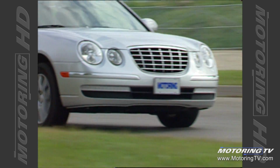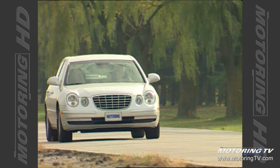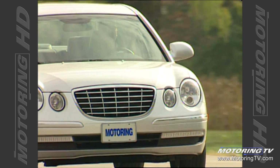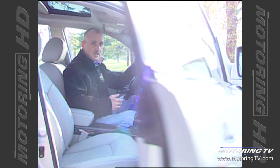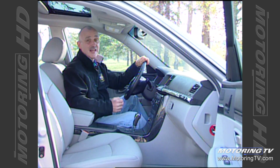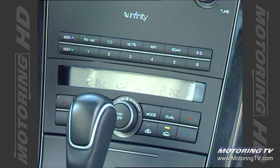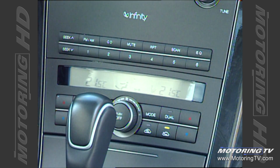To compete at this level takes a car that has to be loaded and then some. Here the Amanti succeeds, for the most part. When you slip behind the wheel of this new Amanti, you get exactly what you expect, and that's a lot of luxury, especially if you go with the up-level model. Power sunroof, full leather, very nice Infinity sound system, and all the desirable bells and whistles.